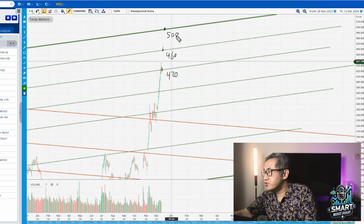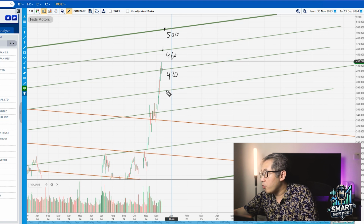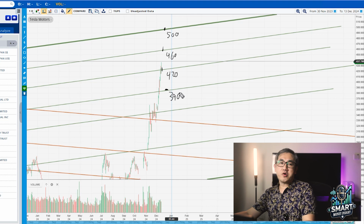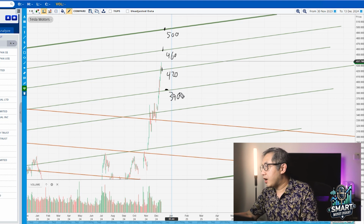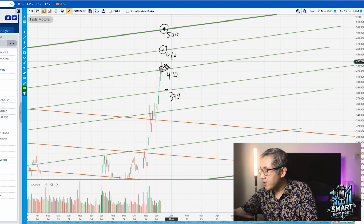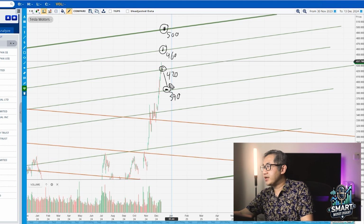But judging from the current trend, I would say if there is a sudden pull down, then this line could be a good support line for Tesla, which is around $390 range. And this is what we are going to analyze further, whether where the price will likely be within a couple of weeks' time. Would it be a further surge to 460 over here, or break through this resistance and test the 500 range over here, or consolidate around the 420, or if there is a pull down back to this $390 price level.